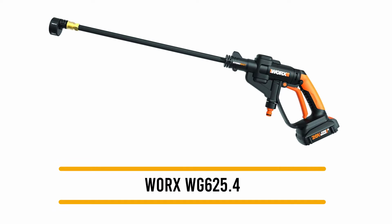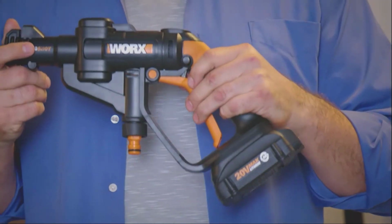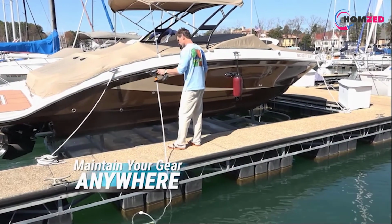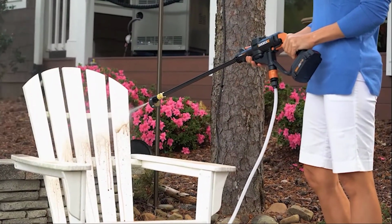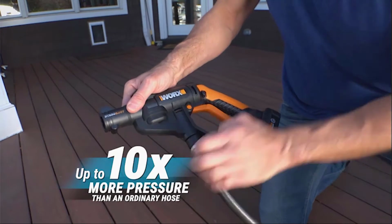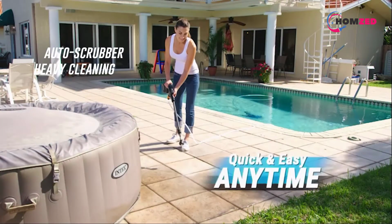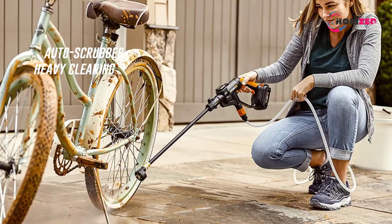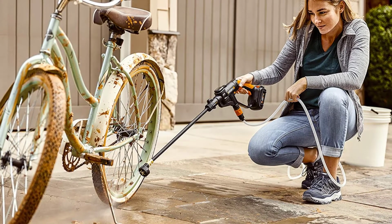Number 2. WORX WG625.4. Unlike other WORX pressure washers, this one comes with some tools included that make cleaning your car, boat, bike, ATV, or RV easier than you can ever think. The attachments include an auto power scrubber. Imagine just holding your pressure washer with your hand while the auto scrubber is doing the work for you. This makes it easy to do heavy cleaning jobs without getting exhausted.